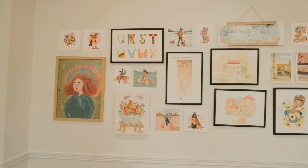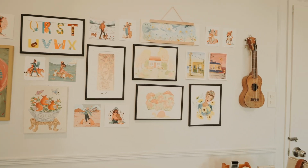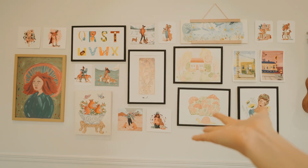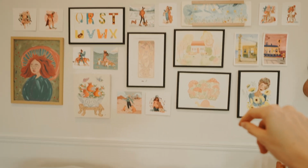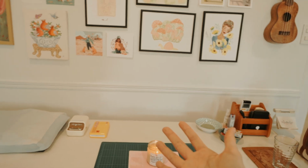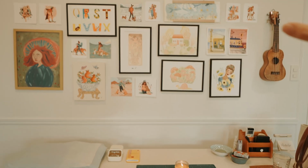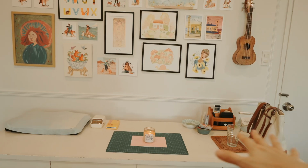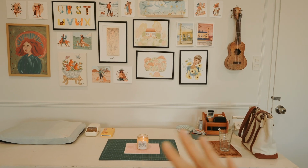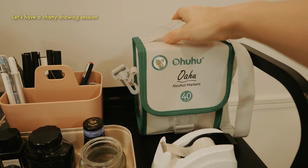I think the main reason why this table bothered me so much was because I do have quite a colorful art gallery wall going on over here. And because all the markers were laid out here, all the art supplies, it just kind of competed with this space. So I'd rather keep this space really minimal. That way you can really focus on the gallery wall up here.